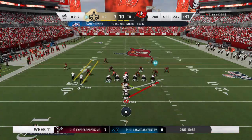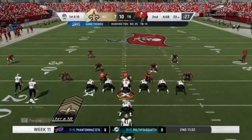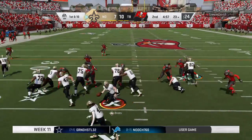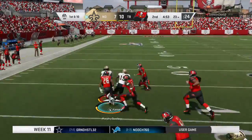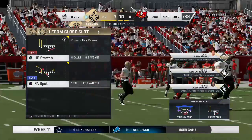The Saints offense on the field, ready to get their drive started. And for them, a touchdown their last go-around. Obviously, they'll be hoping to do that again. And when you start plotting for this drive, when you start thinking to yourself, okay, what are we going to do? You don't go away from what you did before because that worked. But you have to be prepared for wrinkles and counters because you know they'll make some adjustments.